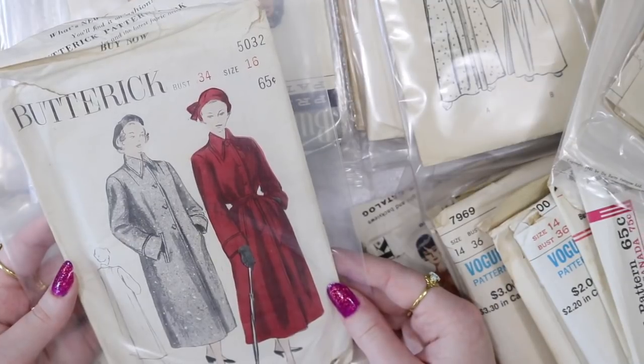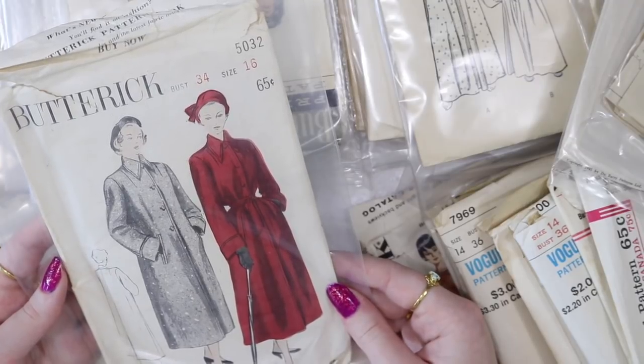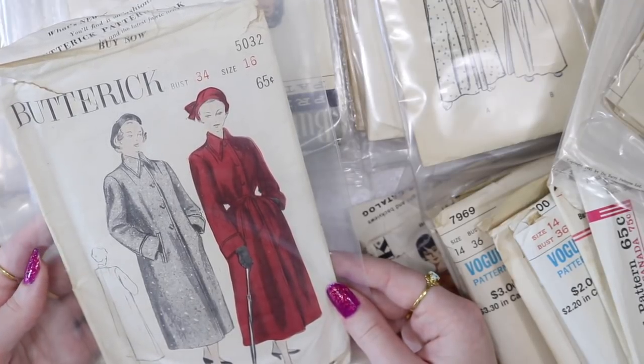Another coat pattern, and this one is gorgeous. This is a Butterick pattern, probably from the late 40s, early 50s, in a size 16 for a 34-inch bust.